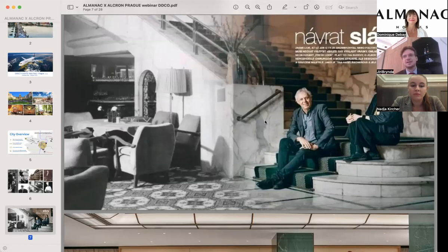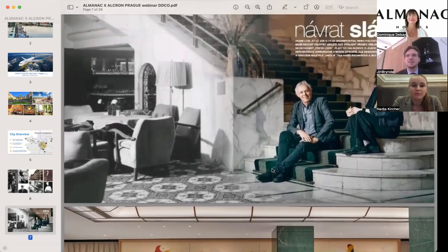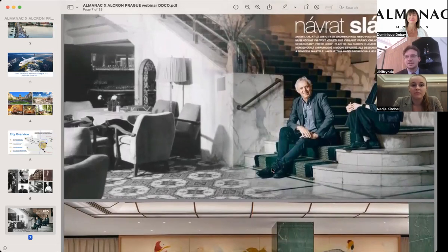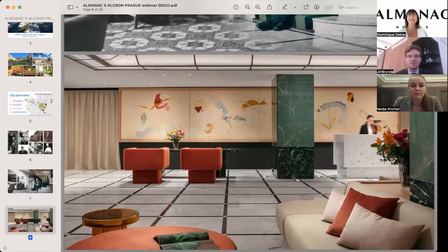Our owners are architects, so they, let's say, collect interesting buildings all over the world. And the lady sitting next to Mr. Hasselbecher is his daughter, Tina. And Tina is running the 3 Almanac hotels. Nowadays, we are located in Prague, Vienna, and Barcelona. Actually, everything started in Barcelona, but my colleague Alfredo from Barcelona will join the meeting as well, and he'll tell you more about his property.